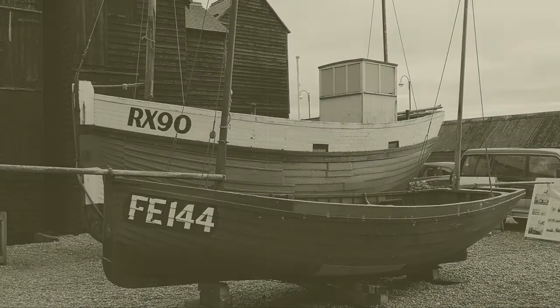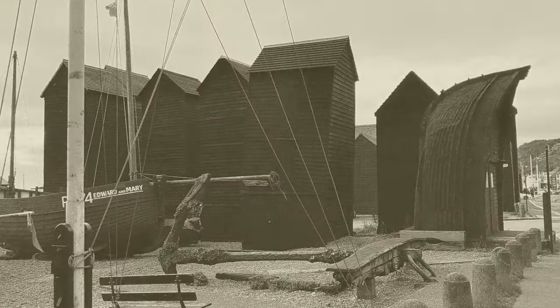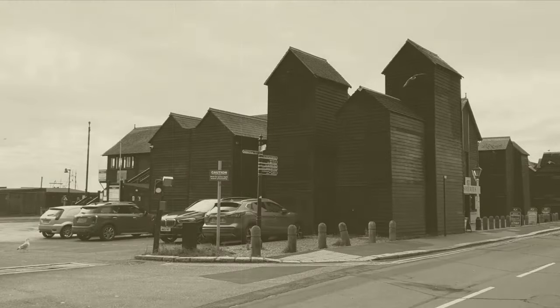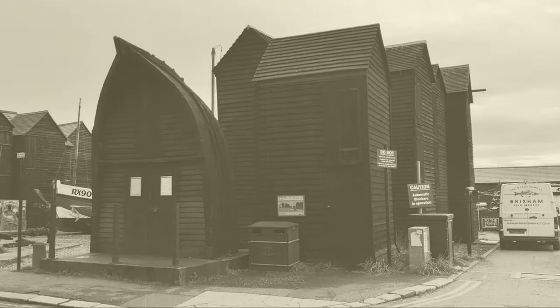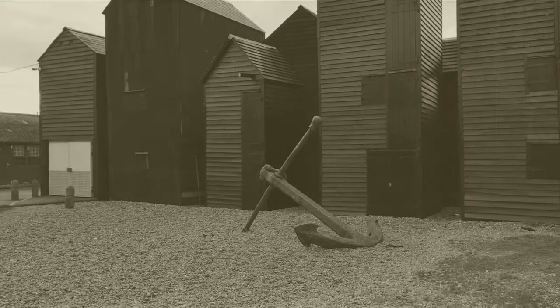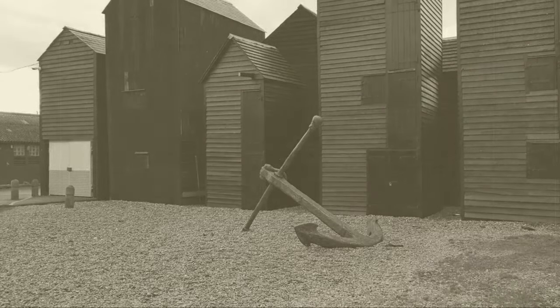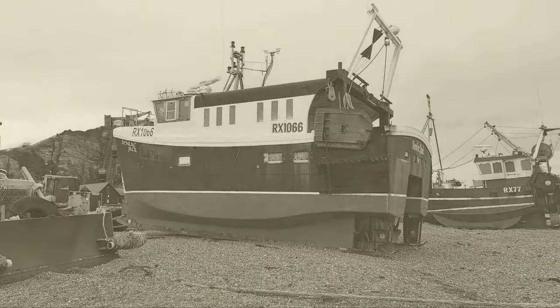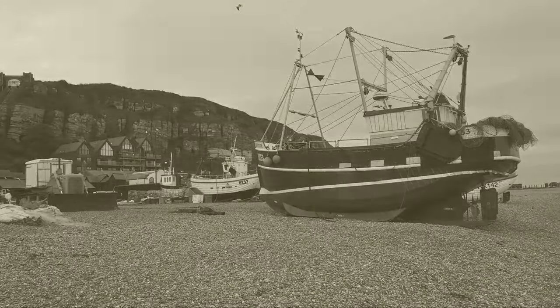From the sea is a vast and vital industry to the men born to the sea, men of the little ships of peace, the family fishermen of the famous fishing quarter of Hastings, the Stade. Sturdy and independent of spirit, these men and their fathers before them have fished from the shores for centuries.